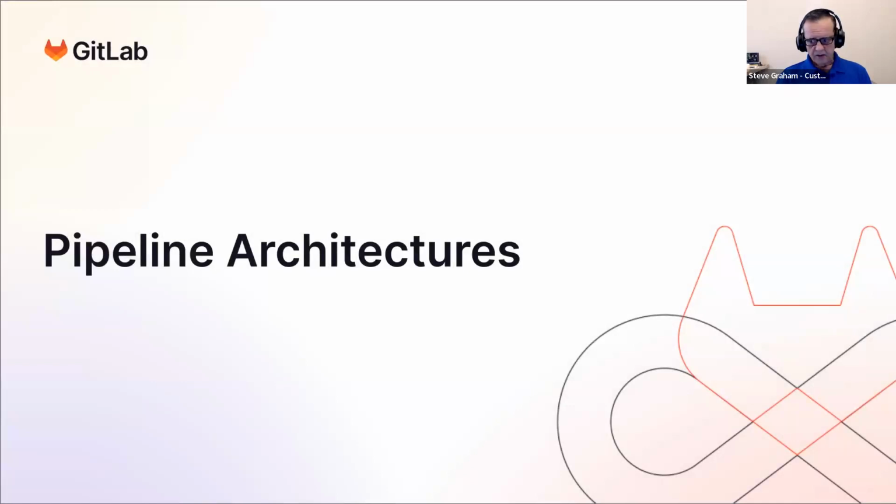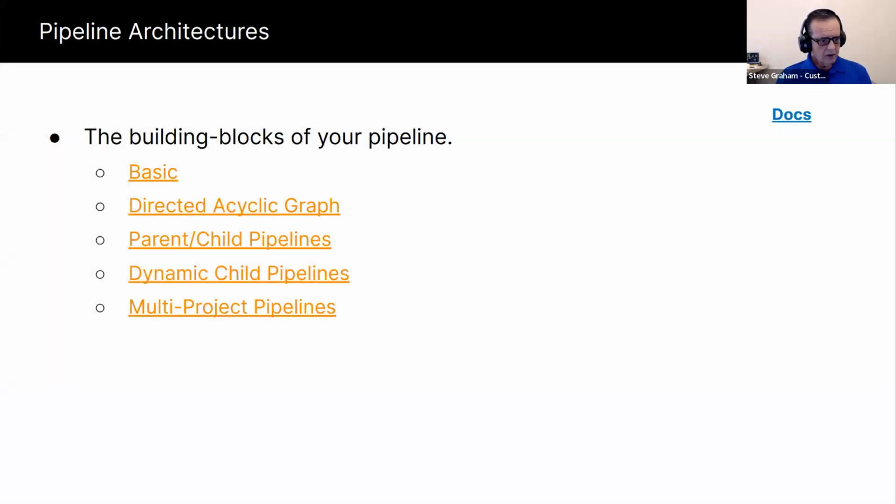So next, let's talk about pipeline architectures. So the building blocks of your pipeline, we've got the basics, we've got directed acyclic graph, which is an advanced feature that you really should be leaning into if you've got advanced dependencies. We've got parent and child pipelines, which are a great way to spawn additional pipelines that are independent and separate from the pipeline that you're running if you need to for some reason. We also have dynamic child pipelines. You have the ability to actually write YAML code in the job itself and then leave it as an artifact, and then that artifact gets picked up and launches a child pipeline. And then we also have multi-project pipelines, which are very popular with projects who have taken, let's say, a monorepo, broken it out into its various components. This is a way for different projects to launch pipelines in an upstream or a downstream project.